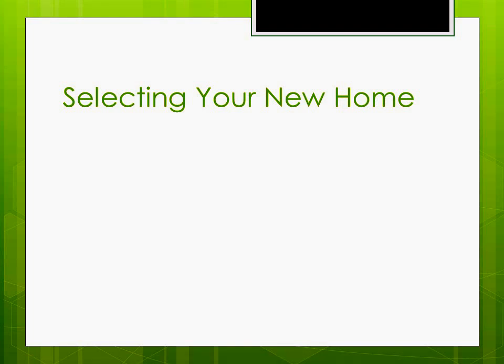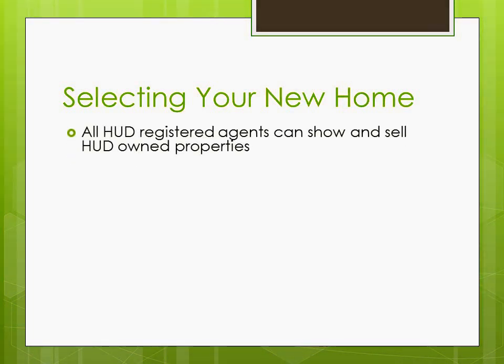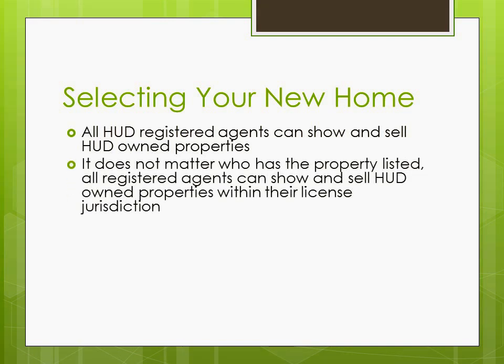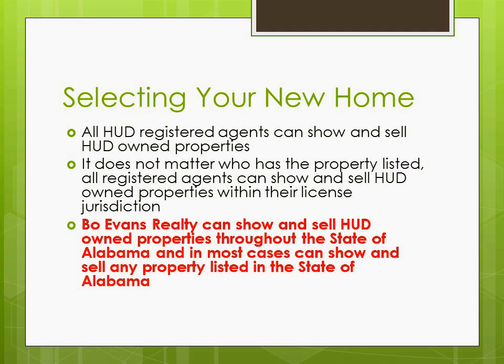Selecting your new home. All HUD registered agents can show and sell HUD-owned properties. It doesn't matter who has the property listed. All registered agents can show and sell HUD-owned properties within their licensed jurisdiction. Bo Evans Realty can show and sell HUD-owned properties throughout the state of Alabama, and in most cases can show and sell any property listed in the state of Alabama.